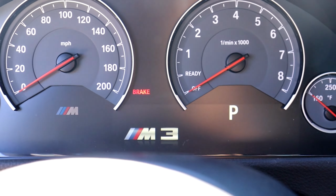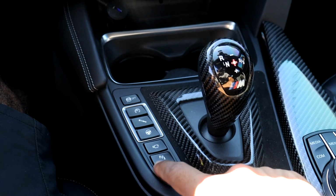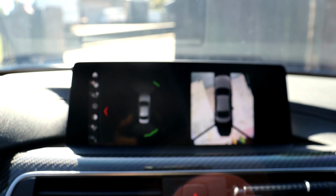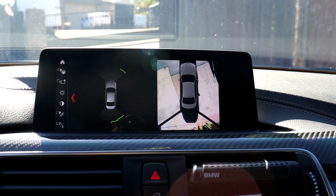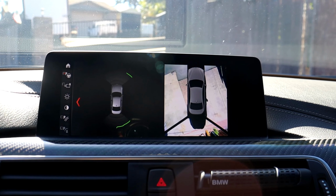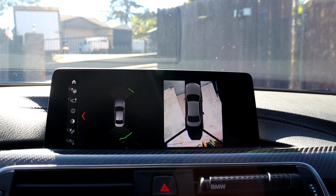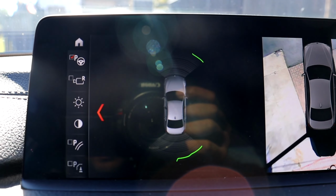Looks so cool. Another cool feature that comes with the driver's assistance package is the 360 camera view when you put the car in reverse. You guys can see there, it has a camera in the rear. Camera in the rear, obviously, and then there's two cameras on the side of the front bumper. You guys can see there on the right side and then the left side. So it just makes it a little bit easier to see if you're gonna get too close to something or hit something if you're trying to park. And then it obviously has the front and rear sensors there.